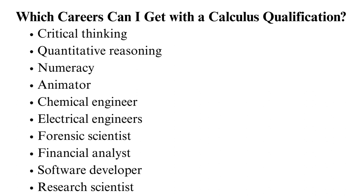behavior of three-dimensional models; chemical engineer, uses calculus skills to solve challenges related to transferring energy in different materials. Chemists need calculus to understand problems related to thermodynamics, heat transport, and mass transport. Electrical engineers apply calculus skills to design, test, and improve electrical equipment and components. Forensic scientist uses research skills to identify and gather evidence from crime scenes. They apply calculus skills to determine a weapon or gunshot's velocity and impact angle.